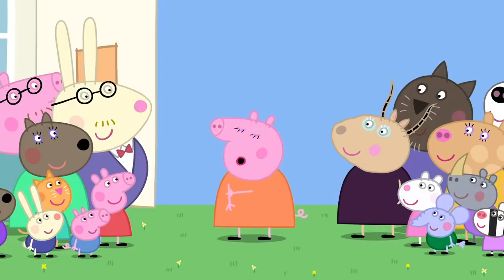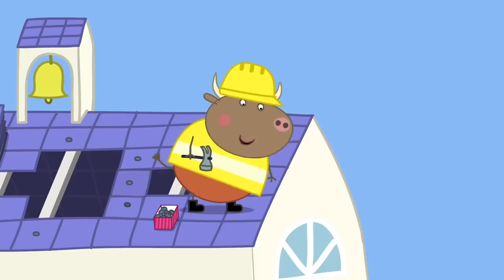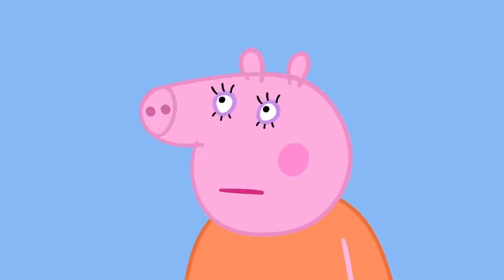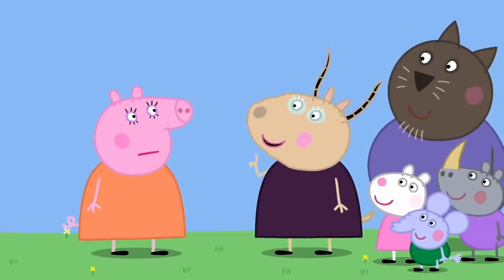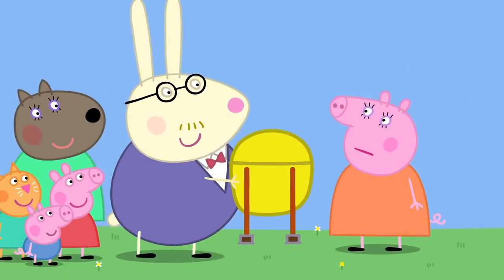I'm still not sure I really want to do this. It's all in a good cause, Mummy Pig. But I don't know how to jump out of an aeroplane. Don't worry, you'll get lots of training first. Hello, Mummy Pig. Mr. Rabbit is the parachute trainer.